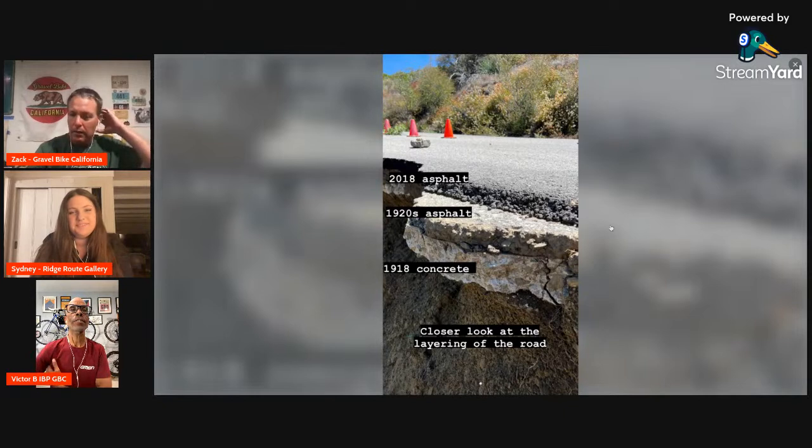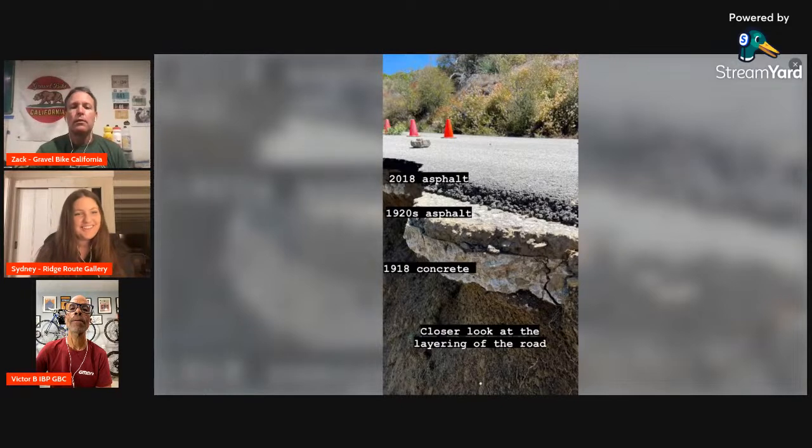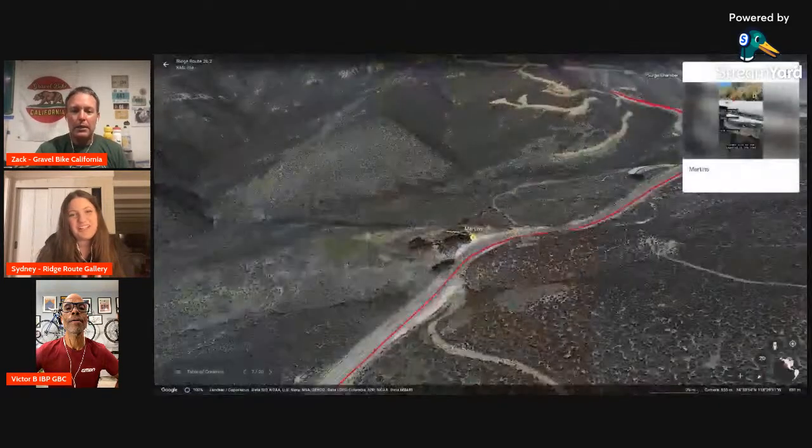Wow. I notice sometimes it looks reddish in some of the curves. Which layer is that? The reddish, it would be the concrete, the Portland cement. Oh, wow. Yeah. And it's pretty neat.